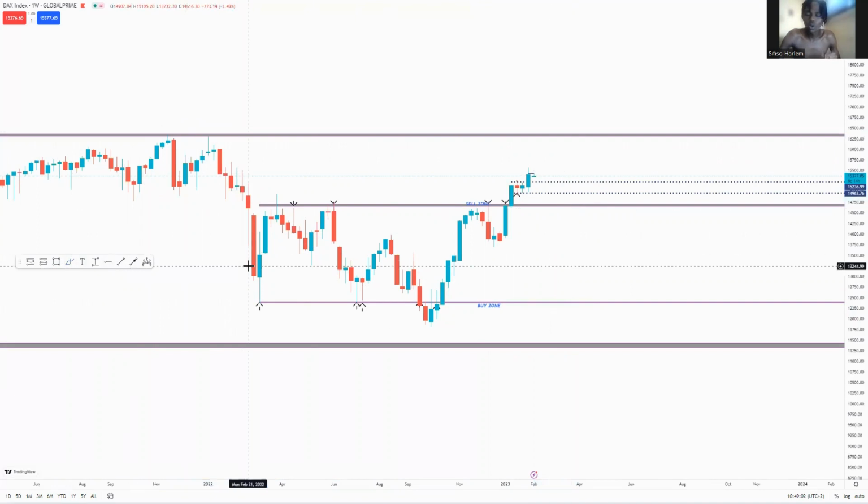I still don't know. Will we break out? Will we fail to break? Will we respect that zone and push to the downside? I just don't know. So all I can say is from the weekly time frame, because price had a push, an exhaustion, and a push, I would look for an exhaustion, anticipating what? A continuation push to the upside.